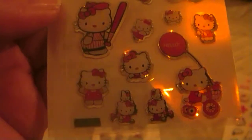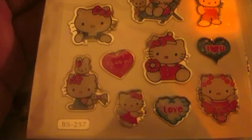Okay. Let me go through these really, really quick. Because this is all that I have left. I've got these Hello Kitties. These are regular, you know, small packs. So, I've got one, two. I don't know, these are all kind of mixed up, so I'm just going to go through them. This one. Tricycle, a balloon. Okay. Then I have this one. It's not focusing very well. There you go. So that one. And then there's this one. I like that with the Japanese sun behind it. And then this one.